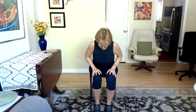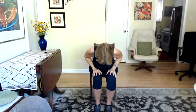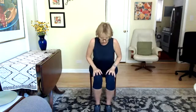Good. And then inhale, slowly let go of the leg. Reach your arms forward and up. As you exhale, bring your hands onto your thighs, bow forward. Press into your feet, inhale, slowly bring the body back up. And again, one more time, reach your arms forward and up, palms looking at each other. Good. And then exhale, just bring your palms together, float your hands to your heart. Nice.